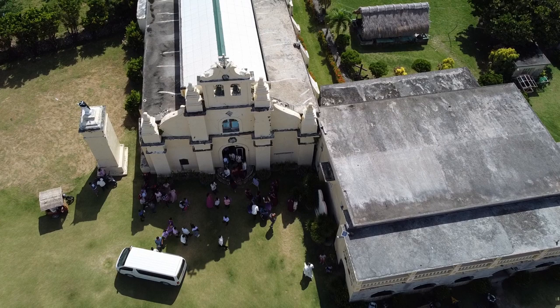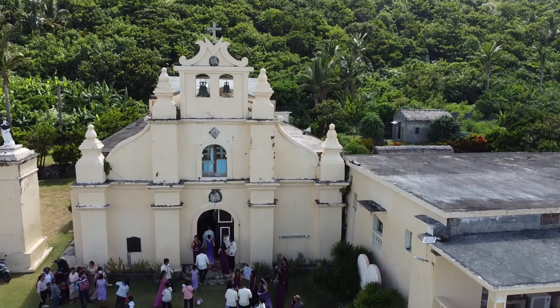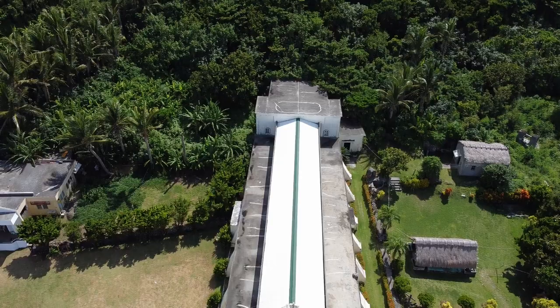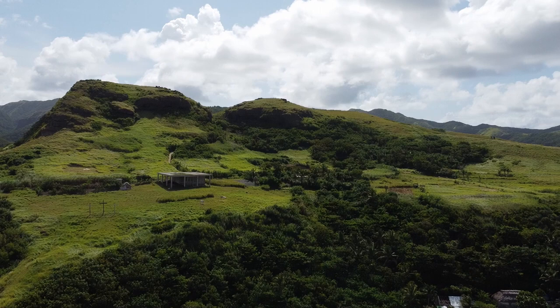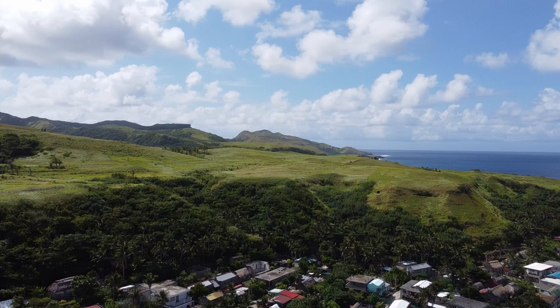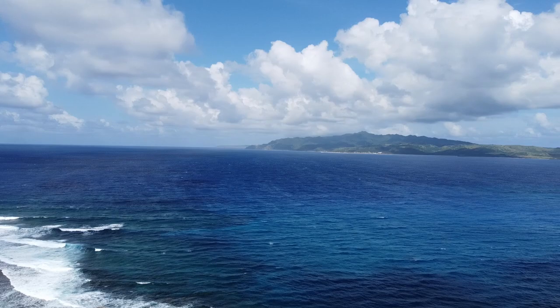Sabtang Church is officially called the San Vicente Ferrer Church, and it's located near Sabtang Port. It was first built as a small chapel in 1785 when the Dominicans opened the first mission in Sabtang. It was eventually recognized as a mission vicariate in 1844, which coincides with the return of the residents to Sabtang from Ivana in nearby Batanes Island.